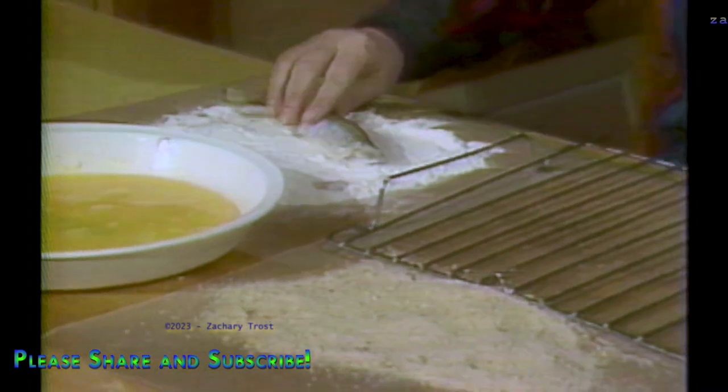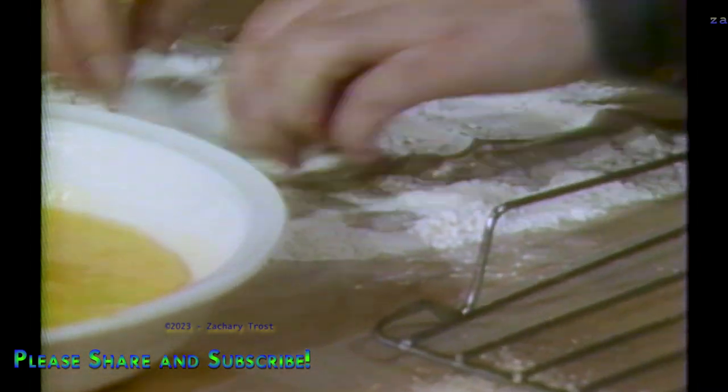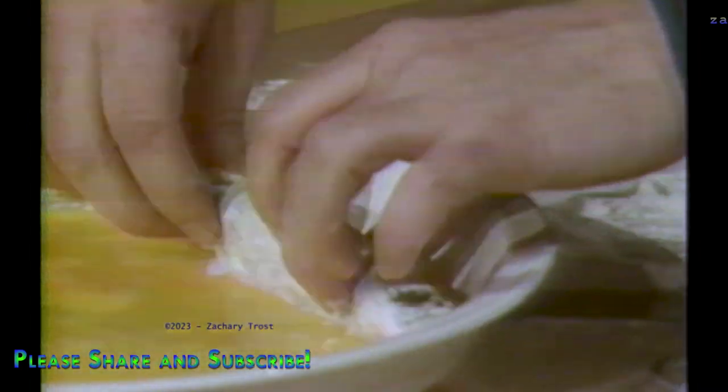Oh, these are going to dry. The breadcrumbs are going to dry right onto the fish. You just follow my 2-year-old around. You find plenty of breadcrumbs.